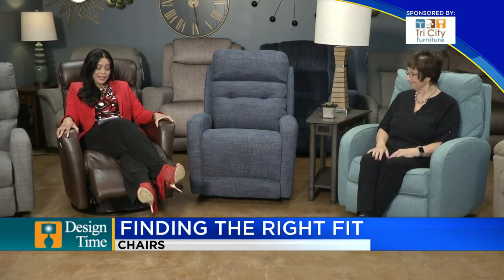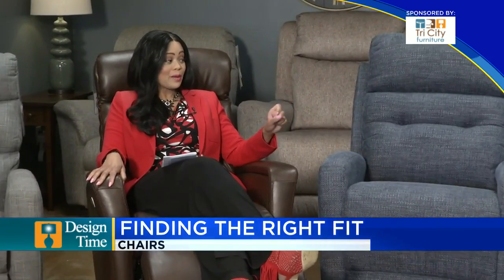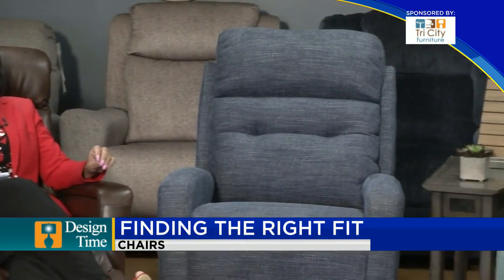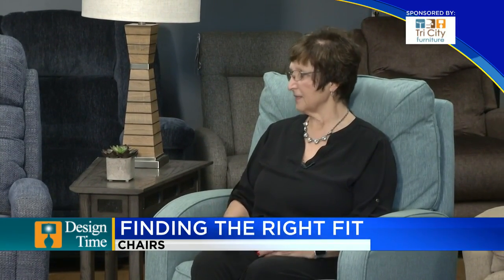Well, I have to tell you, Kathy, I am feeling very stress-free in this one right here. And also, try before you buy, right? People can come in and try it out. Don't just look at the fabric. Fabrics can be changed. These are all American manufacturers, so it's easy to get what you really need. The key is getting the right piece for the comfort.